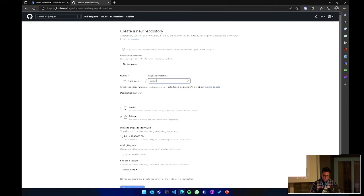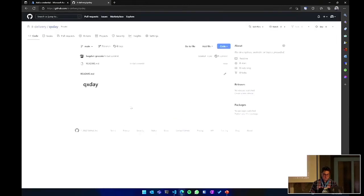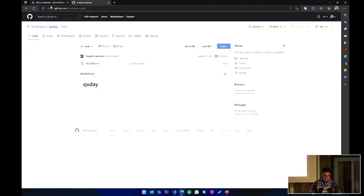It's going to be private. Let's also initialize it to have something over there. And the repository is created. So all we need to put here is the name of the repository. So that's QXDay.